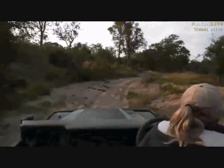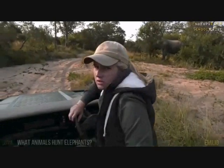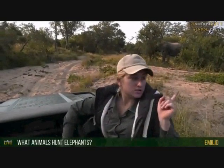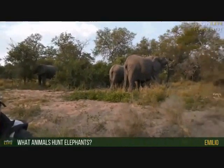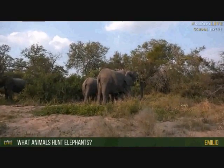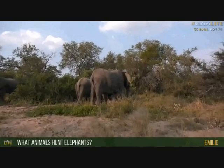Now, Amelia, you're wondering what animals hunt elephants. I don't know where to look because I'm surrounded, but I do need to just keep an eye out on this girl, and I want to watch him. So I'm actually going to position myself like this for the moment. So in this area, there are not too many things that will hunt an elephant.